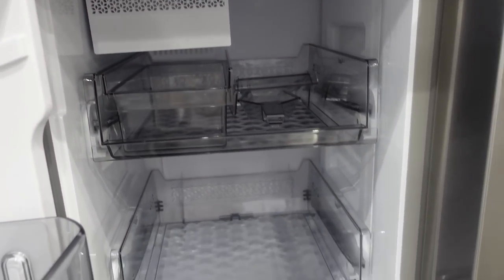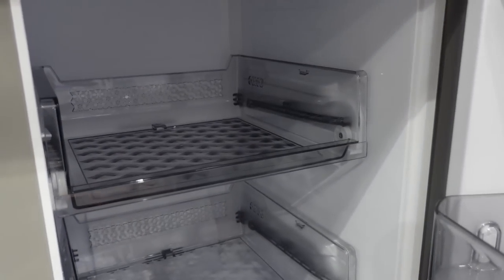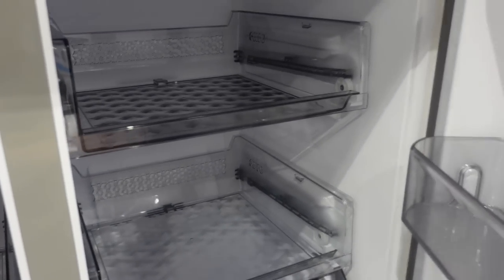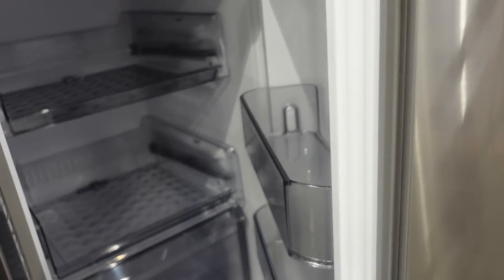And let me just have a look down here in the freezer. The freezer looks nice too. Looks better than mine. I like how they've got these trays rather than I've got bins, and they're really annoying. And I like the side pouches too. Mine probably has side pouches, but I probably just took them out.